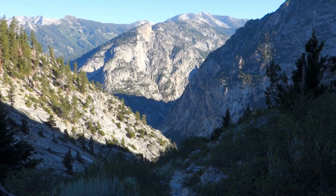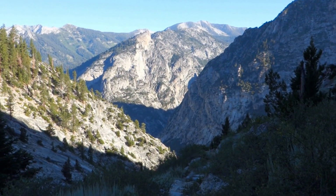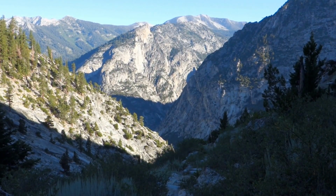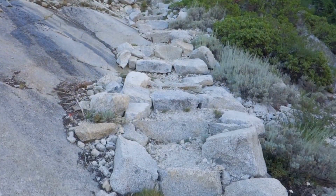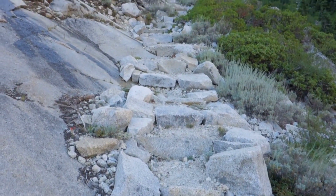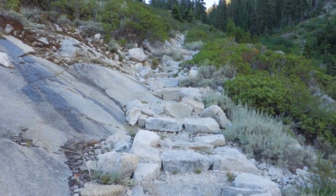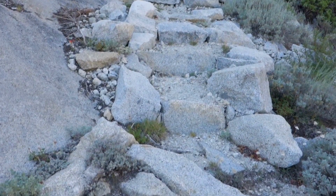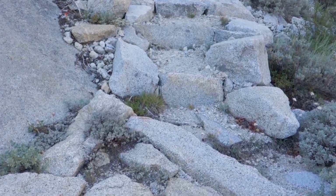Beautiful day. I'm on my way down to Bub's Creek, which is at the bottom there, and then I'll be heading up to East Lake, or as far as I can get. As you can see, this is a highly engineered trail in this portion that's fairly steep. It's amazing how much work went into this, considering that no one went up it yesterday. I didn't have a single person pass me.